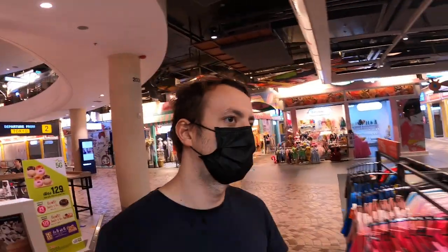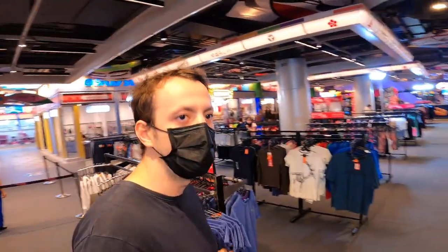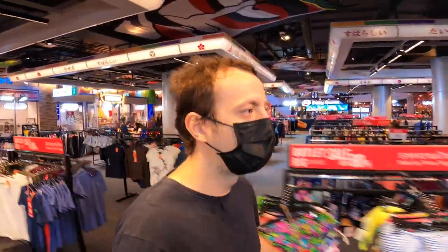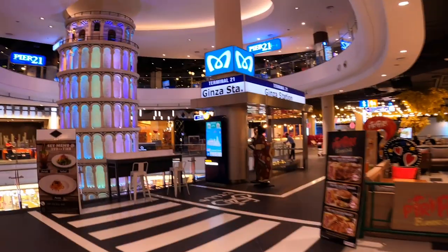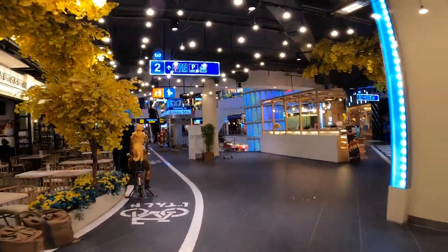So if I'm gonna pick a favorite floor, I think it would have to be the fourth floor. And that's not just because I'm some sort of Japanese fanboy, which I kind of am, but hush hush. They've just got really nice clothing and all sorts of items and apparel and restaurants. And it's really done nicely. Like the decor is really reminiscent of Japan.